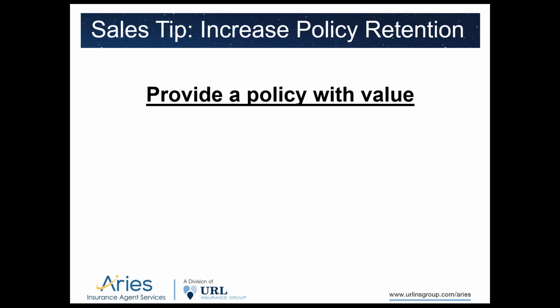And provide a policy with value. Now, I'm talking more than just a life insurance death benefit. Let's face it, life insurance is an intangible. So the client is paying these premiums month after month, year after year. They're never going to see the fruits of their labor and see the results, because they're going to pass away, and then that money is going to go to their family to help take care of funeral expenses, last expenses, whatever it is that they need that money for. So what you want to do is try to provide a policy with value.